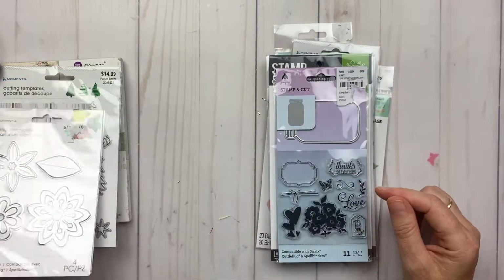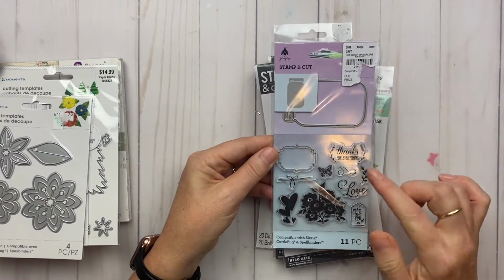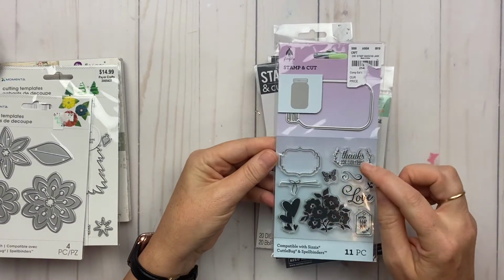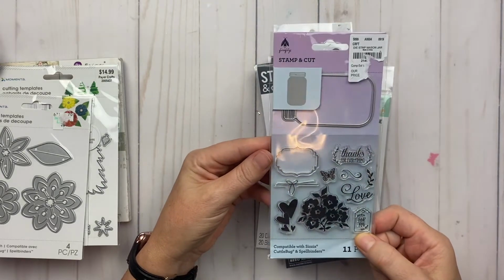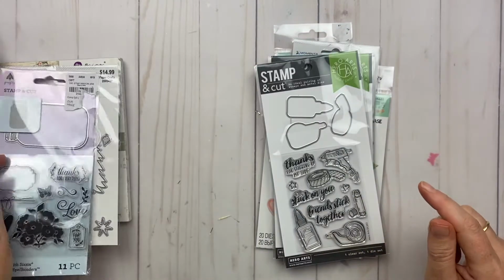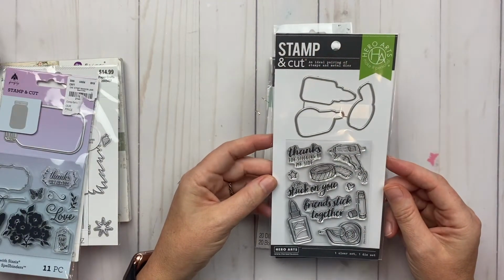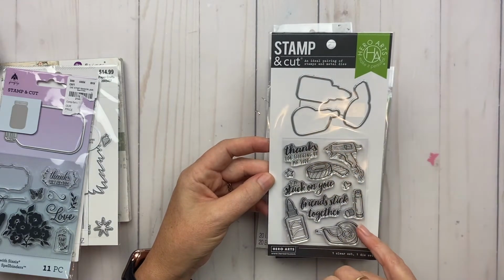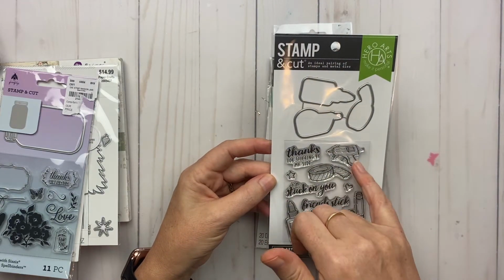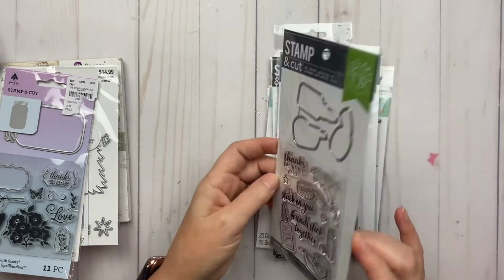Love that. And then this one is with the mason jar and has the heart and flowers and all that. And it says, thanks for everything and for you. And I love that little tag, for you. That's really adorable. That'd be fun to play with. Oh, this is super adorable. Oh, I've never seen this before. So you have the tape, the glue, and yep, the glue gun, and thanks for sticking by my side. Oh my, that is adorable.